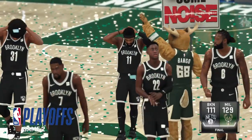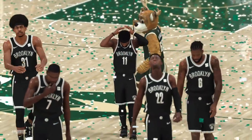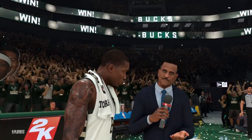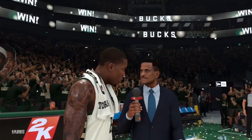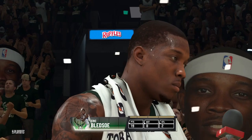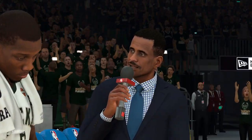And now we'll send it over to David Aldridge, who is standing by courtside. David. Thanks, Kevin. Here with Eric Bledsoe. Eric, a strong performance tonight. What's been the difference? We're getting out of transition, trying to get defensive stops. And everybody's just playing their game. And it showed tonight, Eric. Thanks very much. Back to you, Kevin.